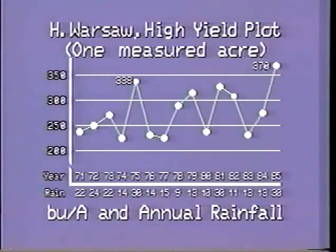While 370 bushels per acre may not be practical for most farmers today, this record still tells us that there's potential for increasing corn yields and profits with high yield production. We can all learn from Herman Warsaw's high yield challenge.